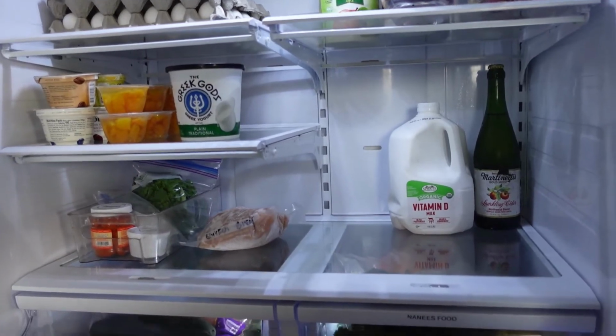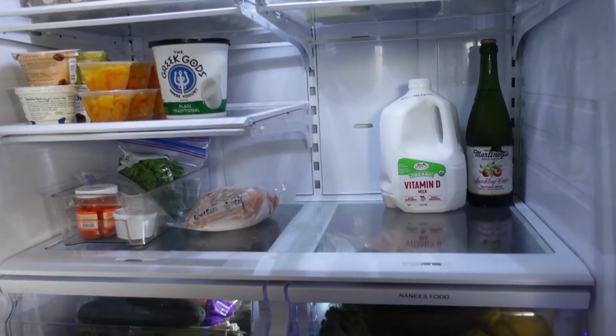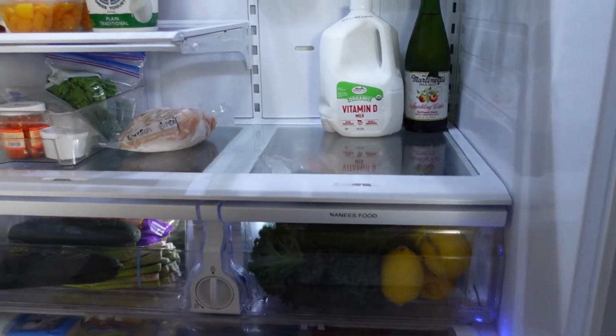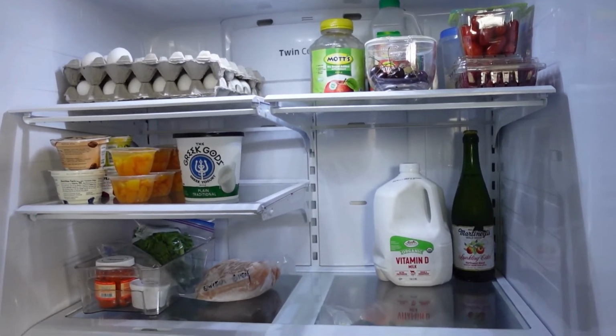I mean, I don't know if you noticed, but I had like so many carrots. I have a huge bag of carrots in here. And then I have another bag of carrots in here. All because I didn't clean my refrigerator and see that I had, you know, 7,000 carrots.